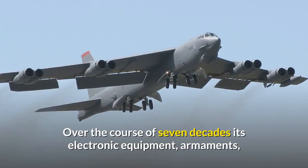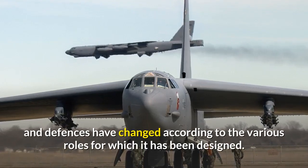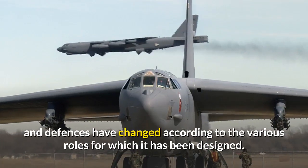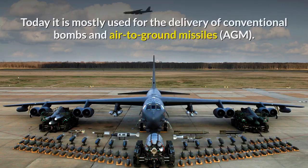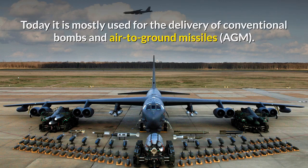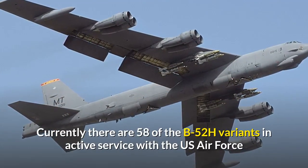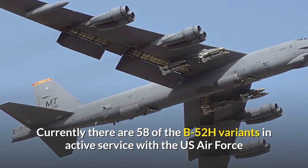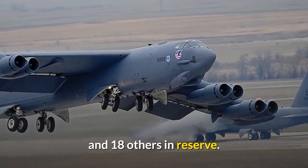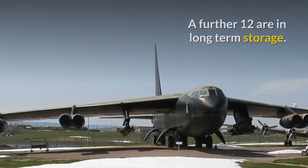Over the course of 7 decades, its electronic equipment, armaments and defences have changed according to the various roles for which it has been designed. Today, it is mostly used for the delivery of conventional bombs and air-to-ground missiles, AGM. Currently, there are 58 of the B-52H variants in active service with the US Air Force and 18 others in reserve. A further 12 are in long-term storage.